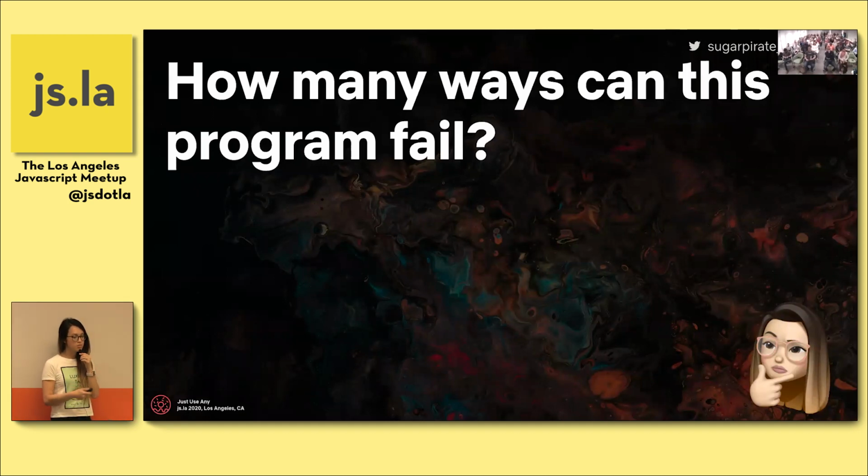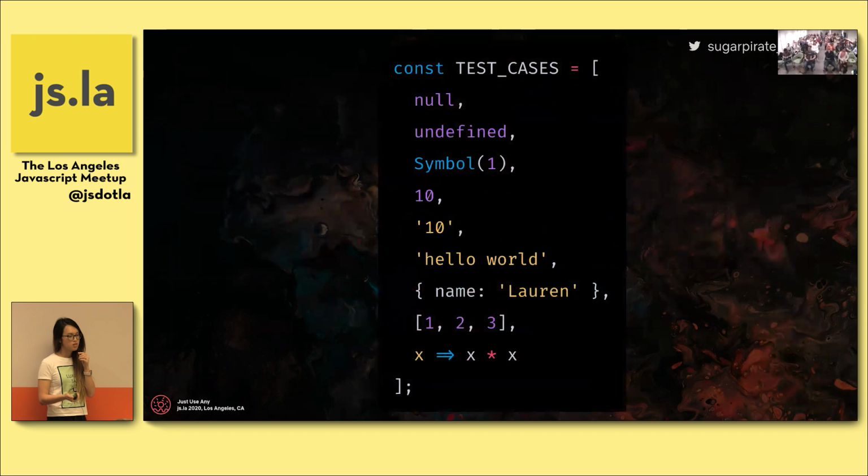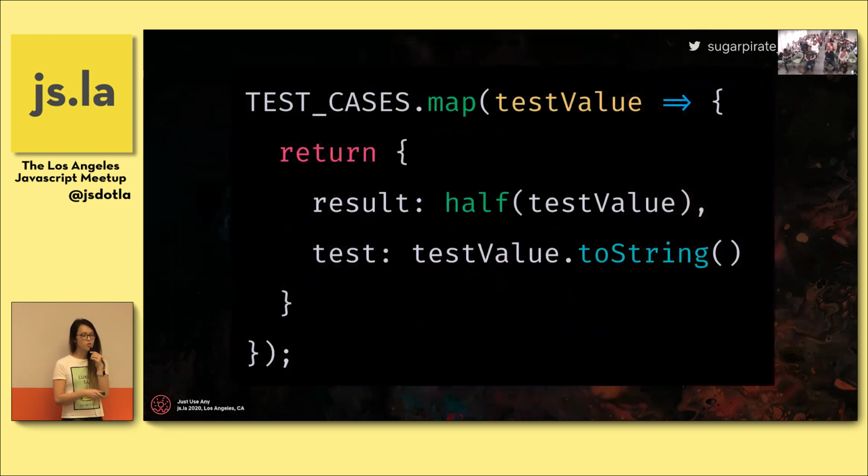So let me explain with an example. Here we have a very simple function. It takes one argument and divides it by 2. So here's a question for you. How many ways can this function fail? Well, I came up with some possible inputs into this function. We have our usual suspects. We have nulls, we have undefined, numbers, strings, symbols, everything. And then we're going to enumerate over all of those inputs. And after running it, we should see an array of test results, right? So let's run this in our console and see what happens.